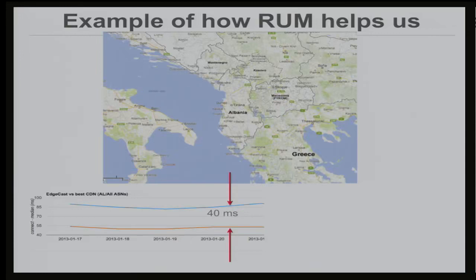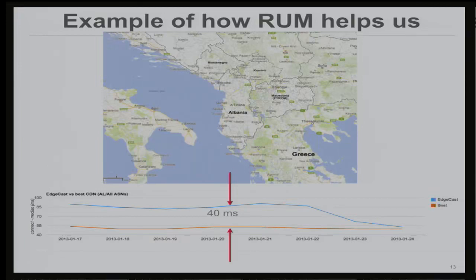An interesting case, we were getting reports from one of these RUM platforms that our response time in Albania for some reason is 40 milliseconds higher than the best CDN in that country. And we're really curious what's going on. There was no synthetic node in that country, so that was the only indication that something is wrong. So we looked at it and we discovered the GeoIP mapping problem, and then once we were able to fix that, we were able to match the performance of the other CDN there.